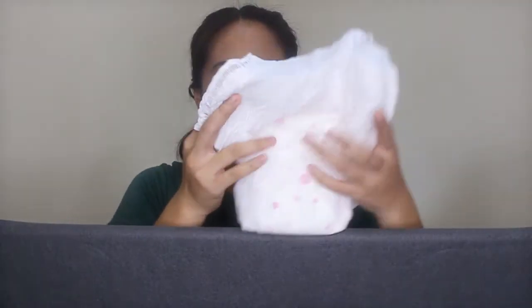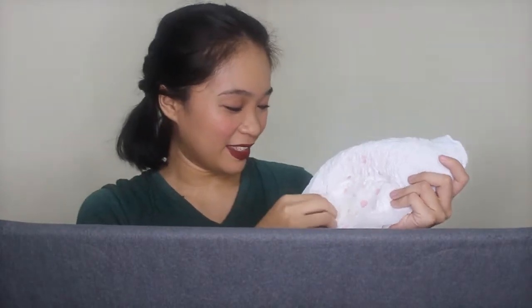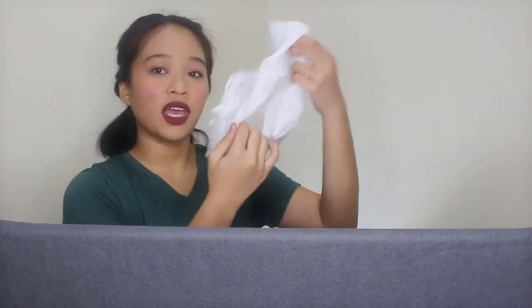Oh, hey, you guys! I am back. And I am back here with my curtain for sensor. So you don't see everything. Hello, menstrual pants! Sana kakasya yung legs ko dito. Okay, yung hole for the leg area, stretchable din siya.